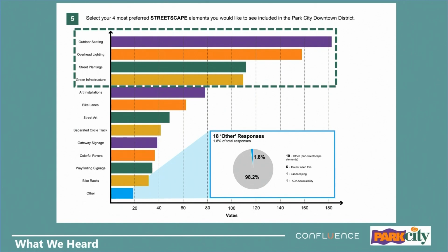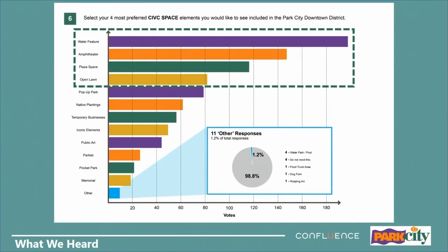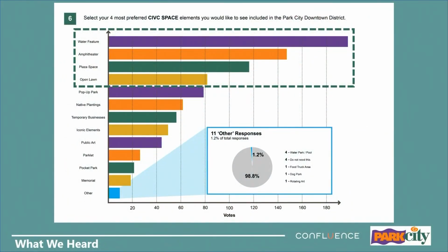Green infrastructure, some street planting, streetscaping, lighting, obviously, and then seating. But you kind of work your way down that, and you can see there's opportunities for art, public art, and things like that as well. Civic space. Interest in maybe water features. Those could be more sculptural, more playful, maybe an outdoor amphitheater space, park space, just more green, open flex space. So those are sort of the things people ranked on the higher end of things. But as we go through these concepts, you'll begin to see that a number of these elements still make their way into the project.